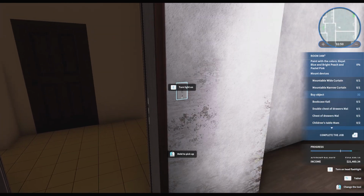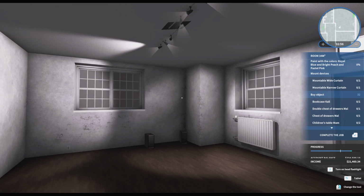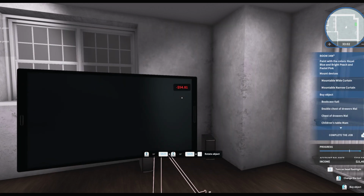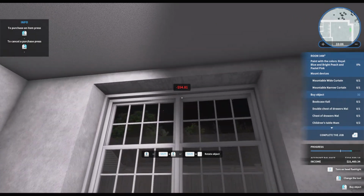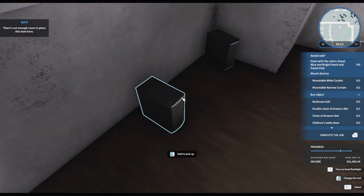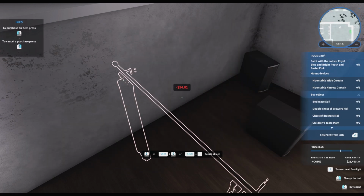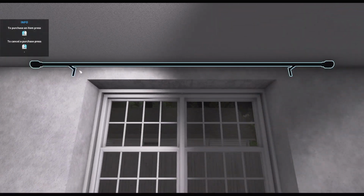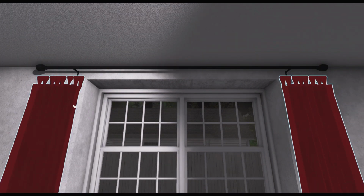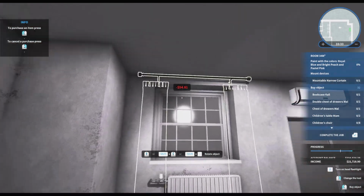All right, the next room here. It could use some more light. All right, mountable curtains. All right, we can do that. Do we want a wide one? Let's go with all red. Why don't you want to? Oh, that's in the way. All right, and let's put this together. 1, 2, 3, 4, and the curtain. That was it. After the next one, that also gets a red.